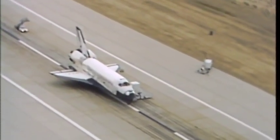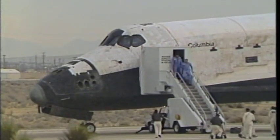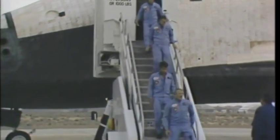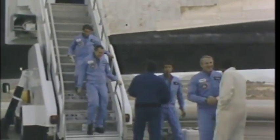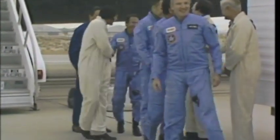This is Shuttle Control. Capcom Bob Stewart is working with the crew on this power down. Is emerging now from Columbia. Okay, copy the rads. Led by Commander Vance Brand, then Bill Lenoir, Bob Overmyer, and Joe Allen. And you want the three off at this time, okay? Okay, and it's three is off.